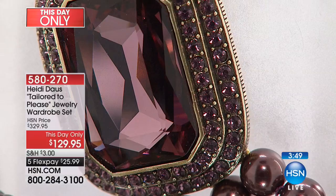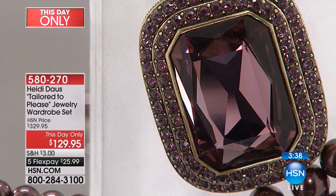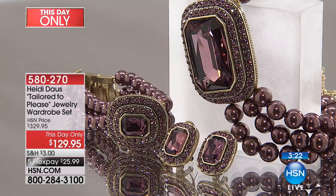This is $129.95 for all three pieces. That is $40 and change, or $40 a piece. So amazing deal, opportunity buy today, but it's one day only. Oh my goodness, I just love HSN. I love the fact that they're so generous with that flex pay. Oh yeah. I mean, it really, really delights me when I know that pieces like this will go home to girls that never thought that they could ever get a collection like this. Yes. And you know, HSN makes it happen. Yeah. That makes it happen for us.